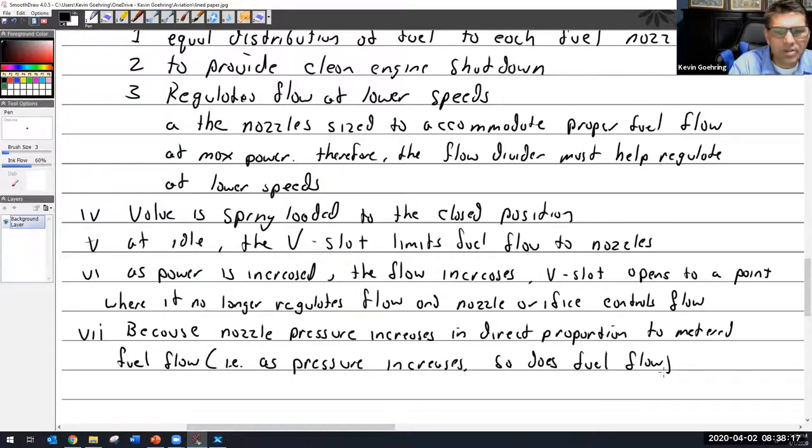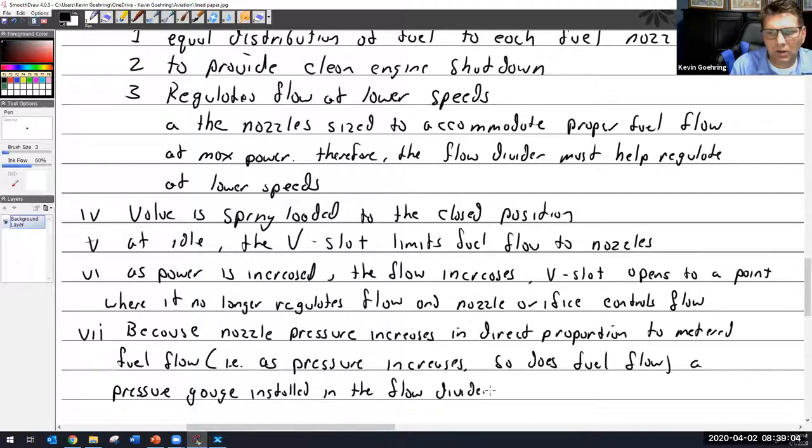So in order to get more flow out of those nozzles, you've got to have more pressure in the flow divider. So the more fuel I have, the more pressure I have in the flow divider, it's going to open up the V slots all the way, and more fuel is going to flow through. Because of that, I could figure out exactly how many gallons per hour are flowing based strictly on the pressure inside of the flow divider. So a pressure gauge installed in the flow divider serves as a fuel flow gauge.